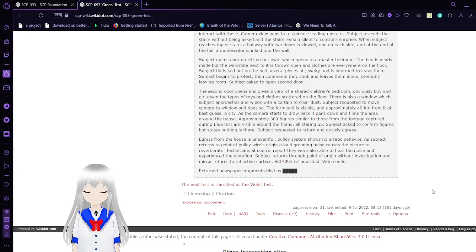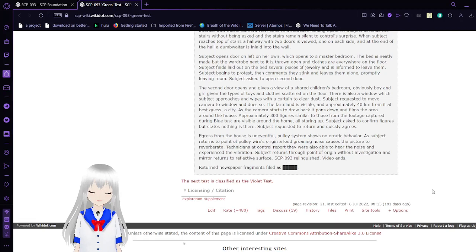There is also a window, which subject approaches and wipes with a curtain to clear dust. Subject is requested to move the camera to the window and does so. The farmland is visible, with what is, at best guess, a city approximately 40 kilometers away. As the camera starts to draw back, it pans down and films the area around the house. Approximately 300 figures, similar to those from the footage captured during previous tests, are visible around the home, all staring up. Subject is asked to confirm the figures but says nothing is there, then requests a return and is quickly agreed with.